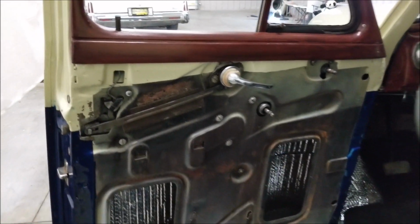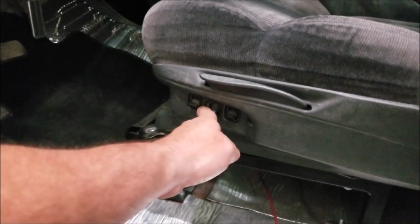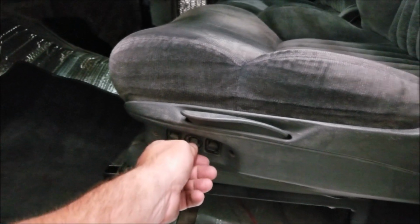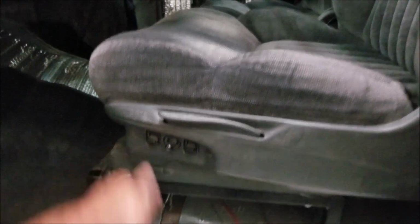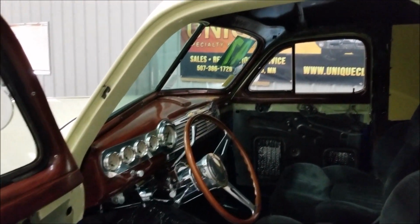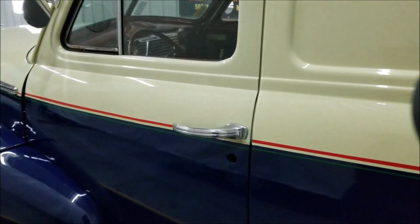Just needs the door cards, carpeting, headliner, and then that rear. Like I said, check this out. Even the power seat, everything's all hooked up on it. All that stuff's been done. Just take a little TLC, a little time this winter, finish it up, make it the way you like it. Again, watch how the door closes.